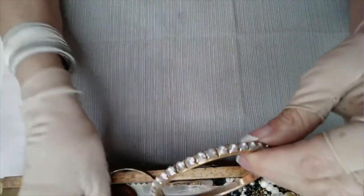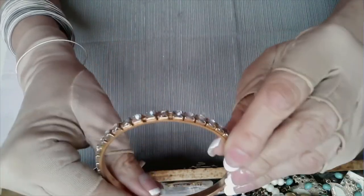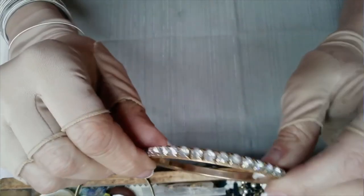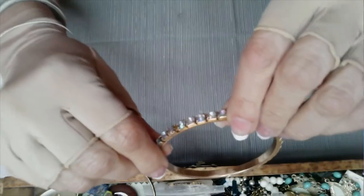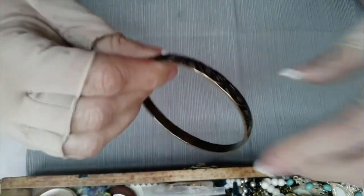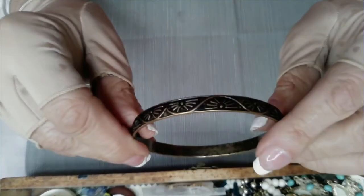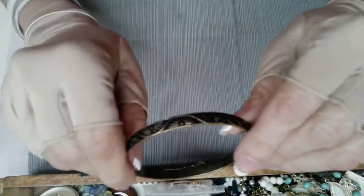And this one is a rhinestone with an AB wash on it. The rhinestones just need a little cleanup. Rhinestones are all in good tack. They are prong set. Another pretty one. Trying to see if there's any marks. No. And then we have a brass bangle. That's a pretty little kind of a star or sunburst with wave design on it. Very nice.